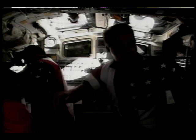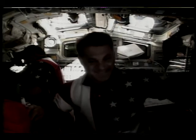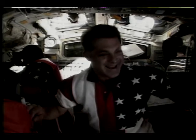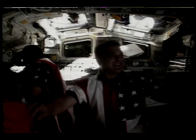Roger, and just to report, we have a tally-ho on Dave's new home. Mir's in the COAS. About half degree to the left and up. Roger.